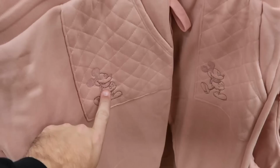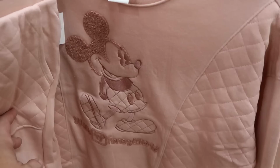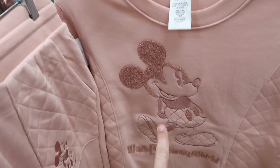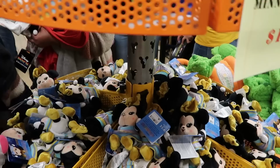They have the pink color over here. They also have that creamy color, which is really nice for winter, I feel like. And they do have the sweatshirts there, where you actually get a really large embroidered Mickey, and it says Walt Disney World. Again, these are marked down from $50, now only $15.99. That is a great price. It also looks like the Disney Wishables are still going strong here for the 50th anniversary. These are only $1.99. They do have Minnie Mouse right over here, and then Mickey Mouse as well. There is quite a bit of Wishables here at the Character Warehouse.